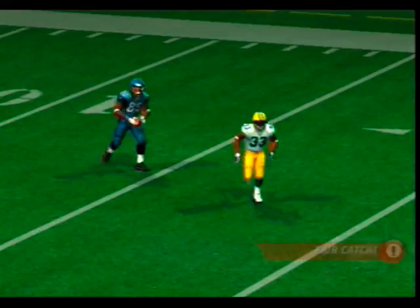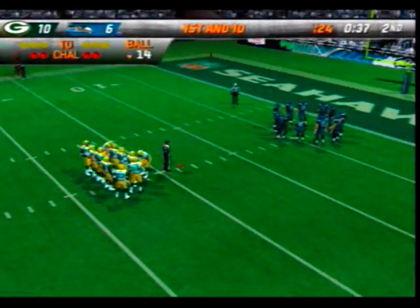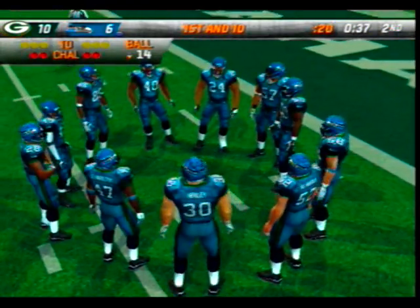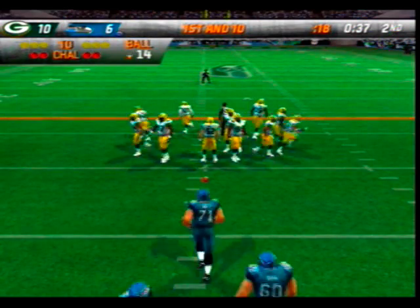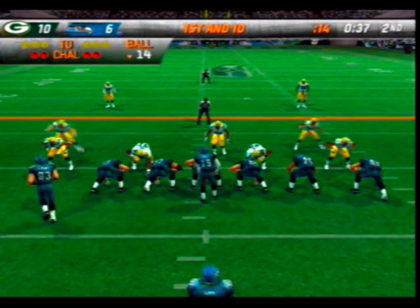Waves for the fair catch. Fair catch made at the 14-yard line. The Seahawks will start the drive at the 14-yard line. First and 10.